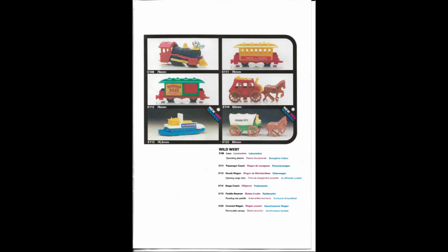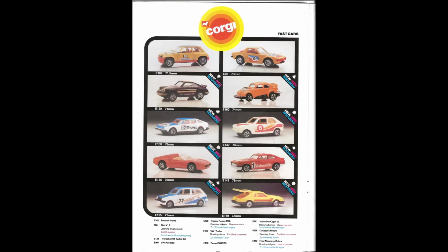Random sort of Western-based page apparently. Didn't have any of those, I don't think. And sort of general cars. So I guess if you're a particular sort of car enthusiast, I can see the Porsche there. I might have had that Porsche actually. But obviously, they were the Hot Wheels of their day, basically. And indeed, when Hot Wheels arrived, they were a direct challenger to Corgi and others, and they had to respond, which they didn't do, unfortunately, brilliantly well in terms of the longevity of their brand, sadly.